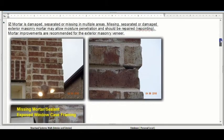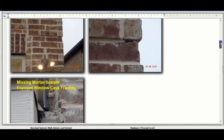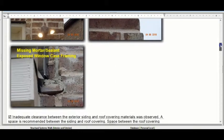New construction, again, lots of places where the brick mortar is missing. There's one here where the brick mortar is missing around a window casing, and you can actually see part of the wood framing for that window case structure. So that won't last very long out in the elements and weather, and certainly needs to be taken care of.